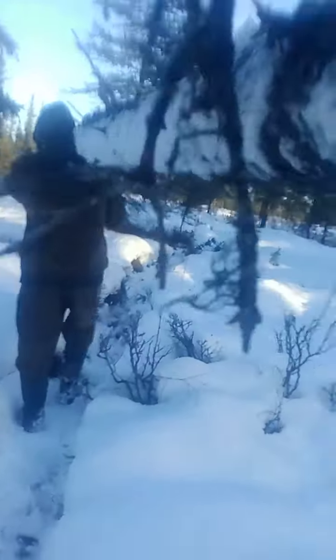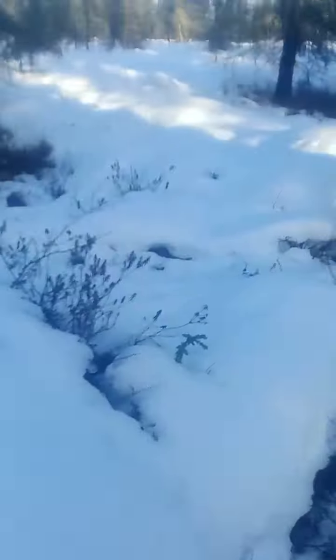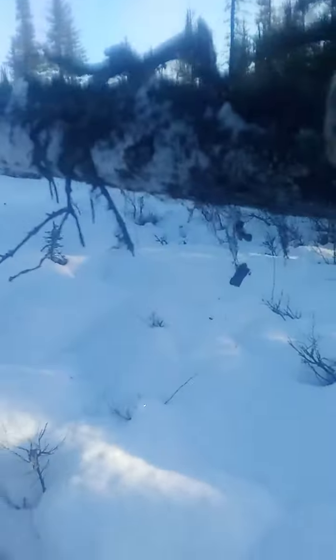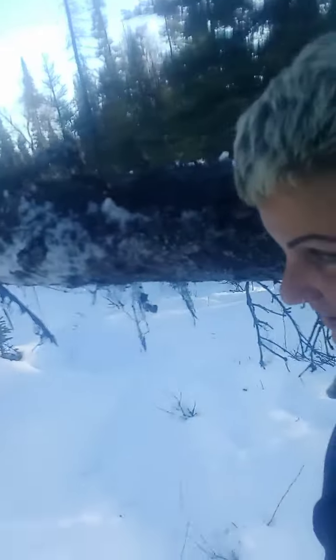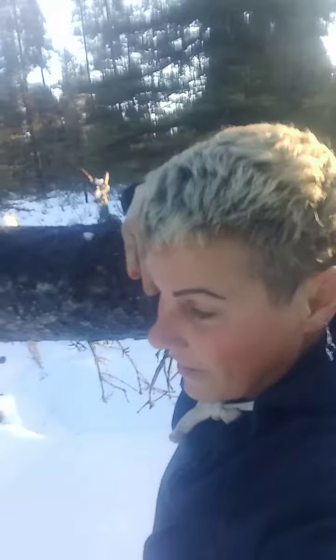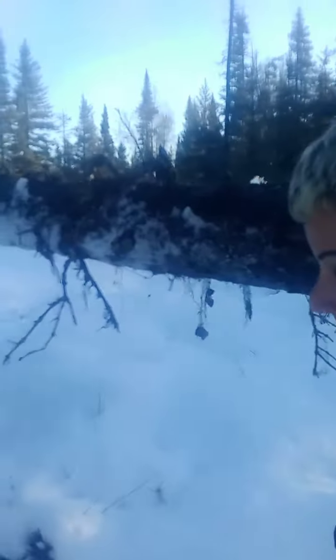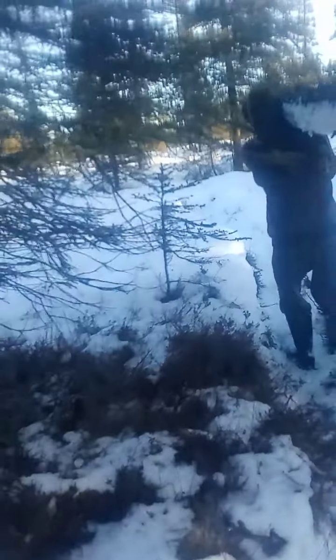Whoa. All right. I've got to be careful of these prickly things. I'm trying to film carrying this. All right, I think I am. So hopefully I can get Joseph from this distance, but I'm filming. We're carrying it back. He's in the front.